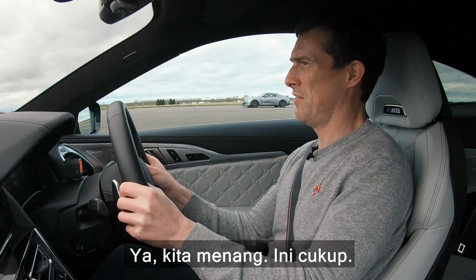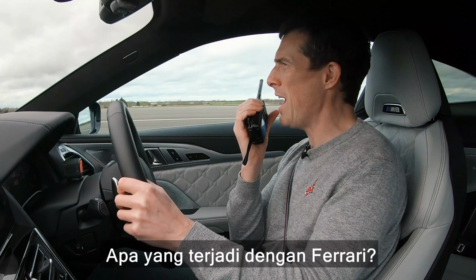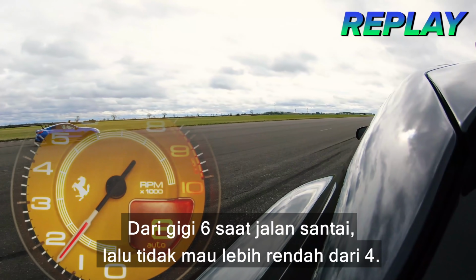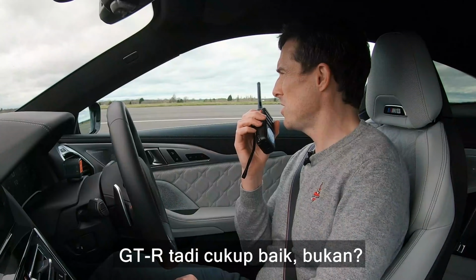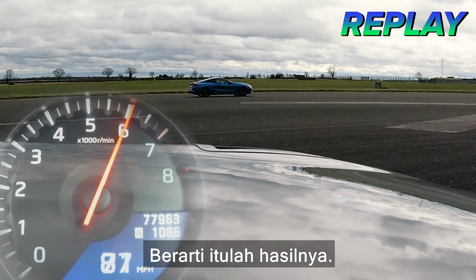Yeah, we got this. That's enough. What happened to the Ferrari? Just didn't want to shift down any further than fourth. Was in sixth as we were cruising and then wouldn't go any lower than fourth. So just sat there. GT-R did all right, didn't it? Yeah, no such problems with me. Just is what it is then.